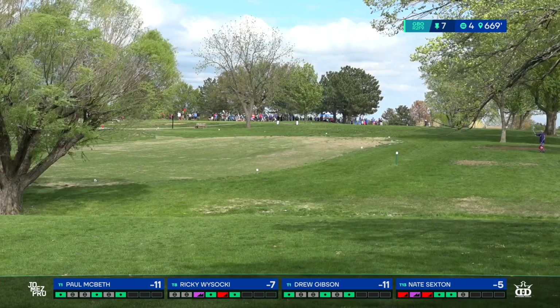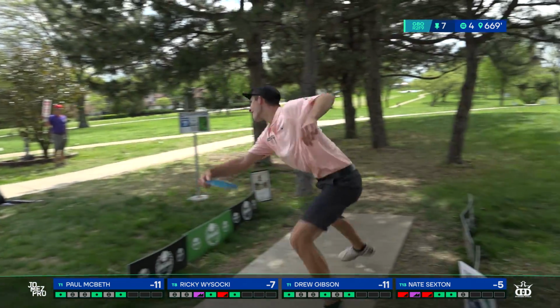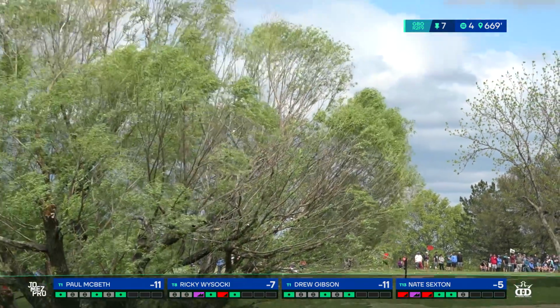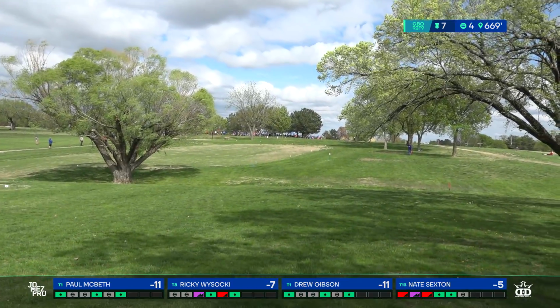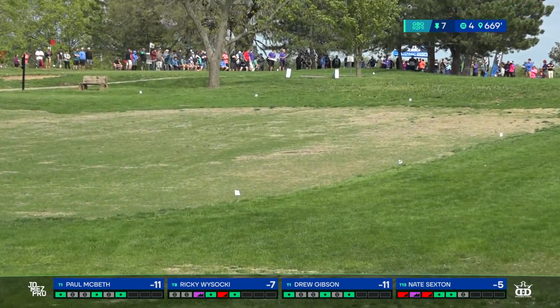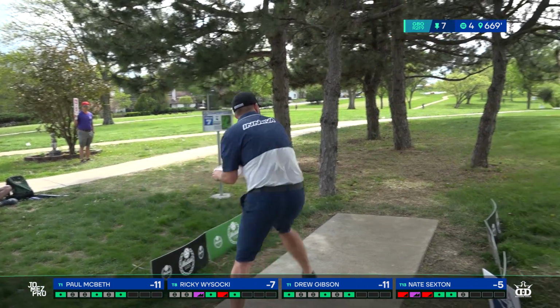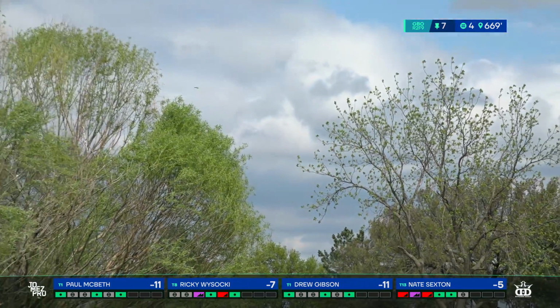Safe. Drew catches the outside of that tree, but no problem. Three competitors taking the wide hyzer so far. And I'll be honest, the first time I stepped on this tee box, that wasn't even a play that I considered. I just didn't even really see it. Sure. But I heard from Sexton beforehand that it was a pretty easy shot. So far, these guys are making it look very easy.